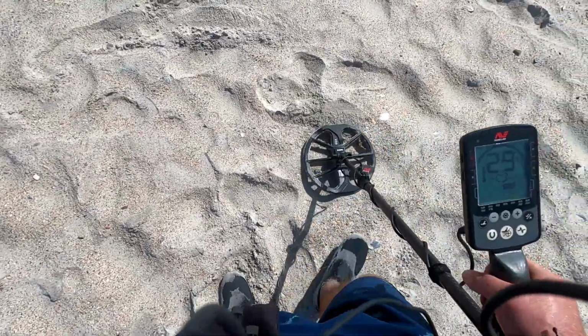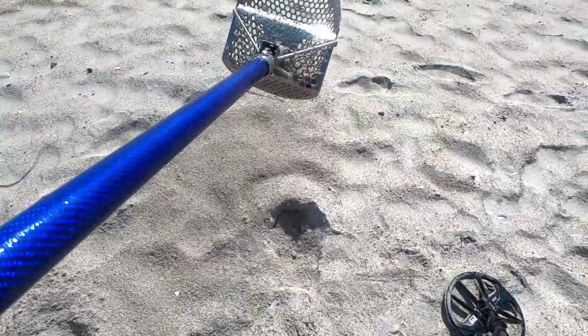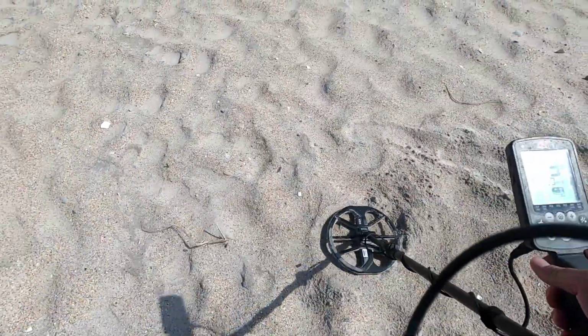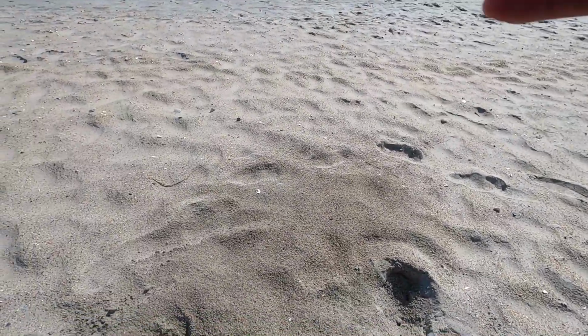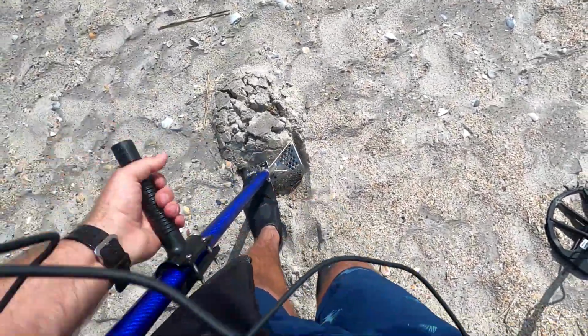I think we have a coin spill, folks. We have a 29 quarter there and a 20 penny there. I think it's just a little dry sand. There's our quarter. I think that's an attempted penny. We'll take it. We have a solid 19 and probably another penny.